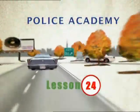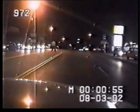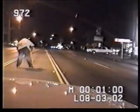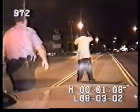Police Academy, Lesson 24, Tasers. The taser is a high-voltage weapon that police often use to subdue particularly difficult subjects. The extremely big, extremely drunk person in the middle of this road, for instance, is just the sort of public nuisance that calls for a spot of electric shock therapy.